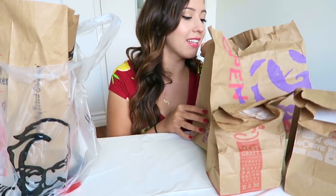I think I'm going to open everything and set it all up. I think it'd be funny to show you guys the promo ad images for this food and then show you what the food actually looks like. Because I know a lot of fast food places don't really care and they kind of just slop stuff together and throw it in the bag. So I'm interested to see which of these places actually looks the most like the ad.